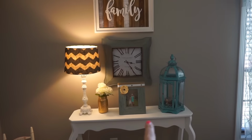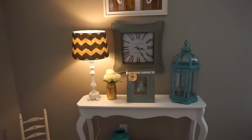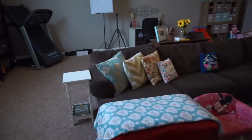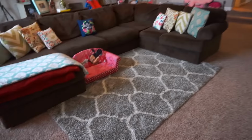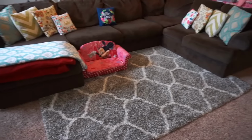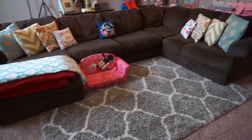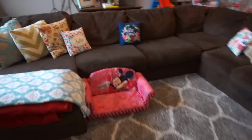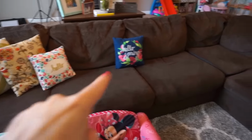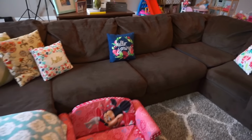I actually got that lantern from a yard sale as well. And that's from Kirkland's and that's from Kirkland's. And here is our couch and our rug. I got the rug off Amazon. If you guys are looking for area rugs, Amazon's the place to go. They've got so many in there at such a good price. And this is super high quality. It's a really, really nice rug. And I got these little pillows from the Bullseye, I guess it's called now, at Target. I love them. They're so cute.